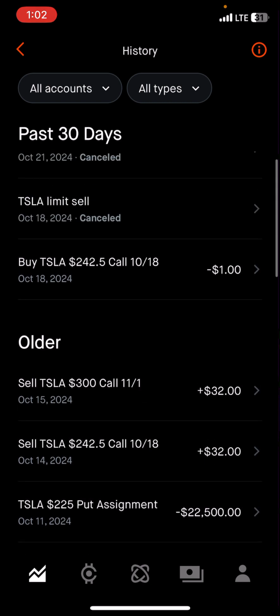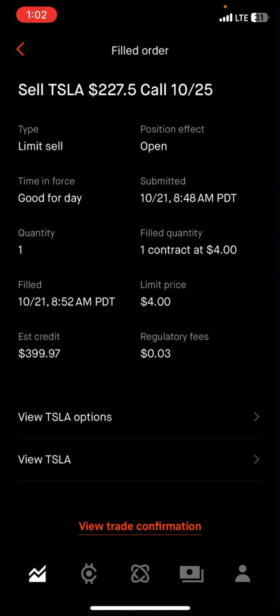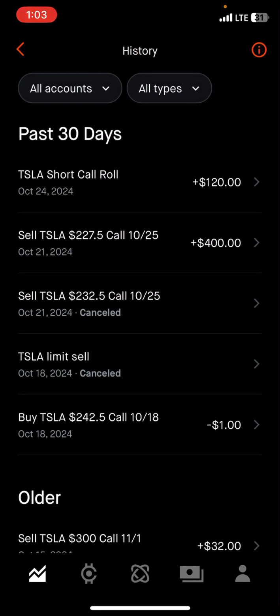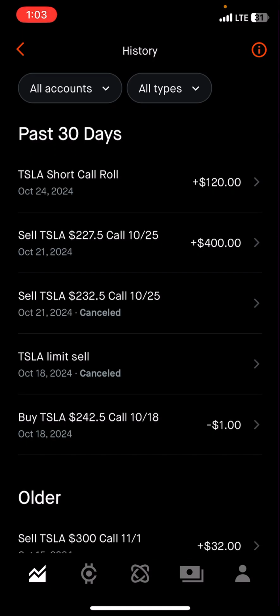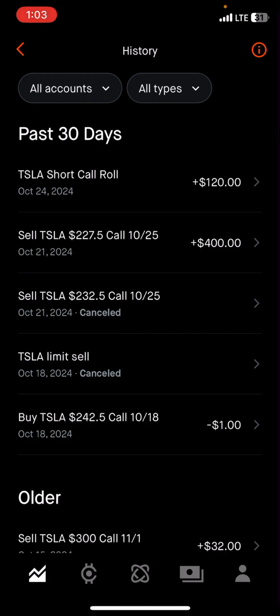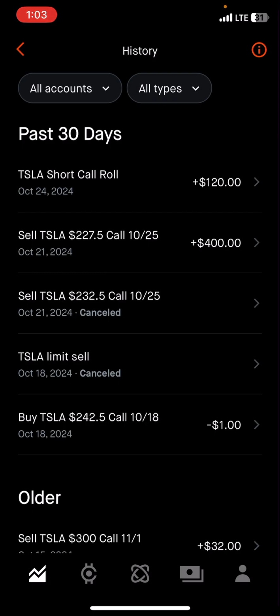So I sold a call, and what happened was I sold a couple calls, they expired, nothing happened. And then I sold this big call here, $400 at $227.50. Then the election happened. Tesla's starting to take off. Actually, no, before that it started to take off. It did take off a little bit. So what I did here on the 24th of October, I rolled it. And I rolled it from $227.50 to, what do we roll it here? $232.50. So about $500 more overall.